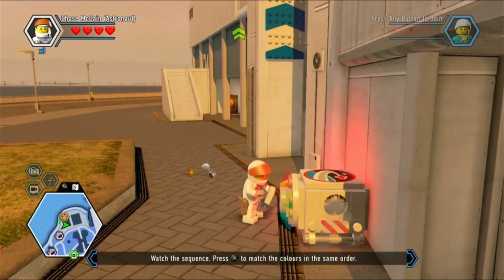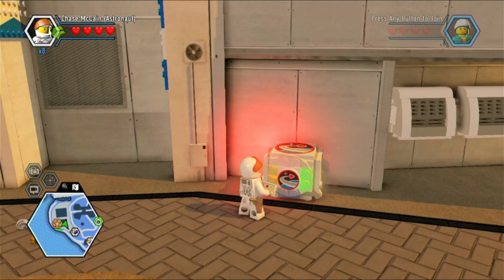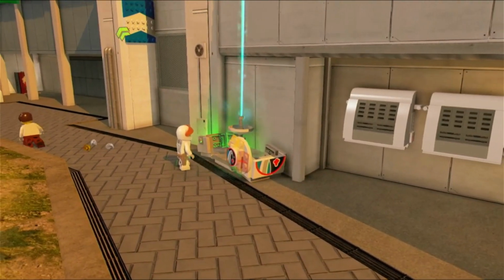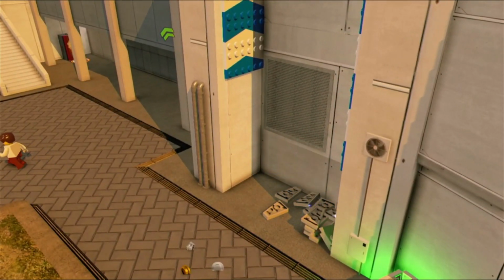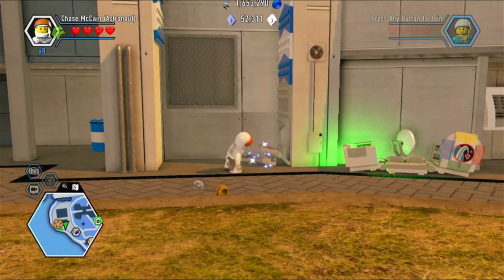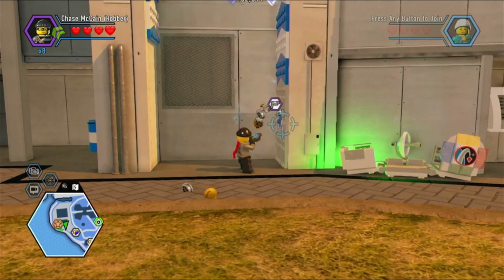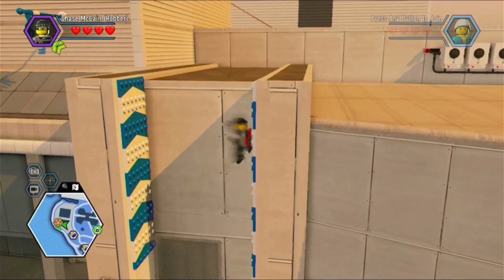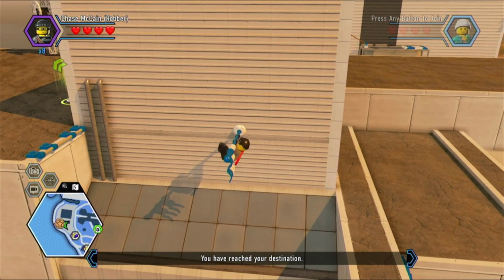Oh, now we can interact with this, very nice. Green, blue, red, yellow, okay. Green, blue, red, yellow. Oh, nice. Now it gives us the pieces we need to build our way up. And now that's why we needed this guy, because he can make our parkour for us. Don't know the direction. There we go.